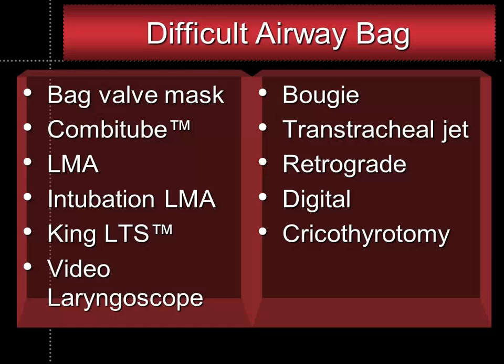We all know about the BVMs, combi tubes, old ones from that aspect. LMAs kind of sort of went away. The new intubating LMAs have been out there. They have what's called the Cobra now, I think, is the newest and latest. It actually looks like a cobra. The King LT, which is the majority of what we're using, with the video. Bougies, the transtracheal jet, which we use for kids, pediatrics, if you can't do a needle crike.